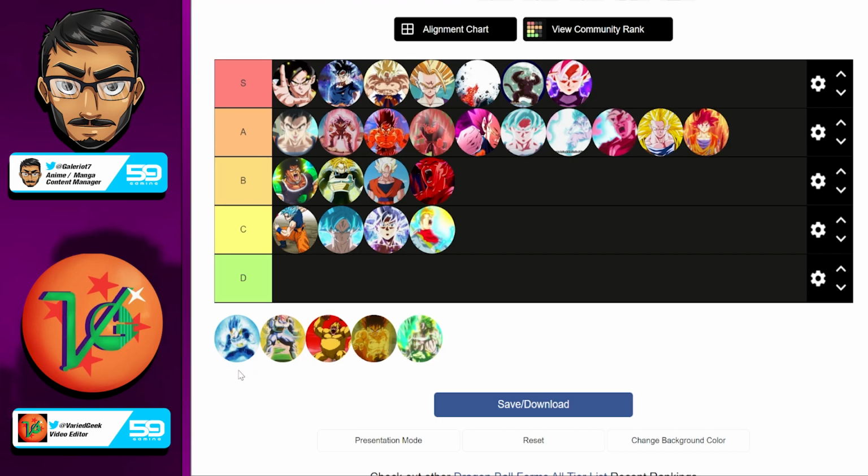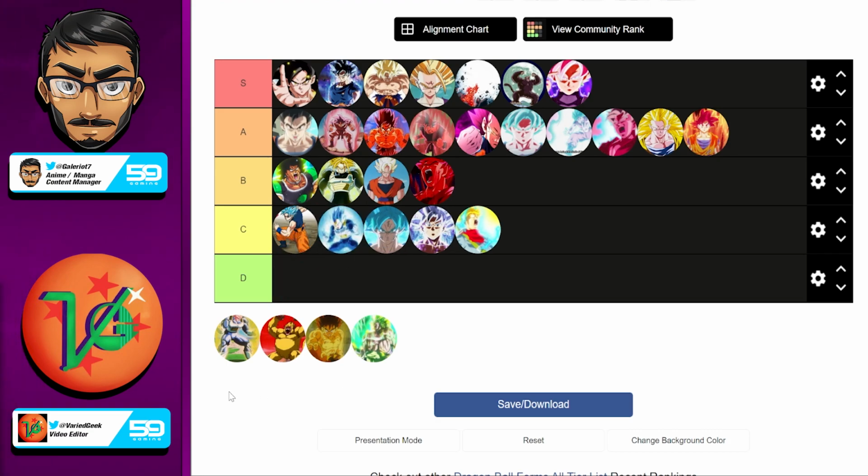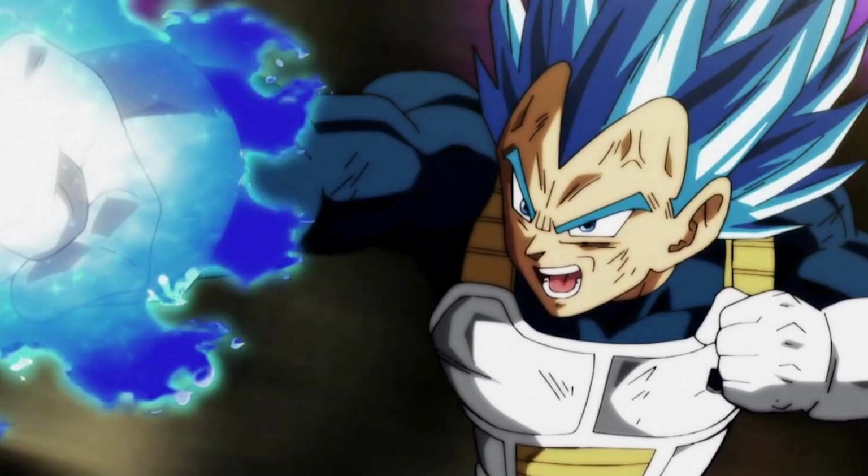Now, next up, we have two back-to-back iconic or unique transformations exclusive to Vegeta. One is Evo and Super Vegeta, basically. I should have put this alongside them. Nah, I'm just joking. Where would you place Evo Vegeta, Geek? First, with the aura, D, because you cannot see a damn thing with that aura. All right, so I guess with the aura, C. Let's put him in C. But without it, he actually looks kind of cool, like the darker blue hair.